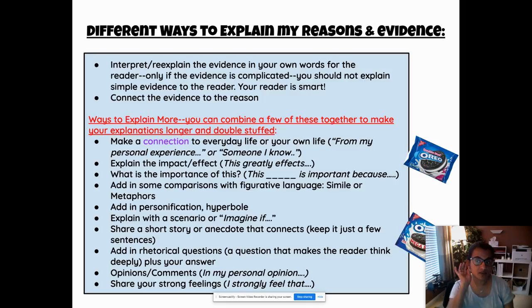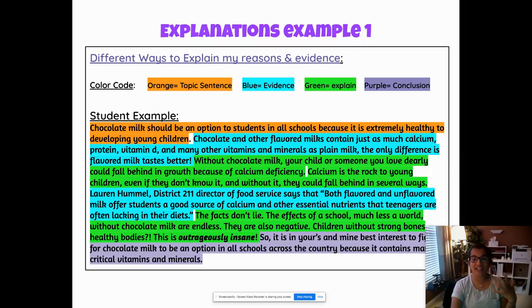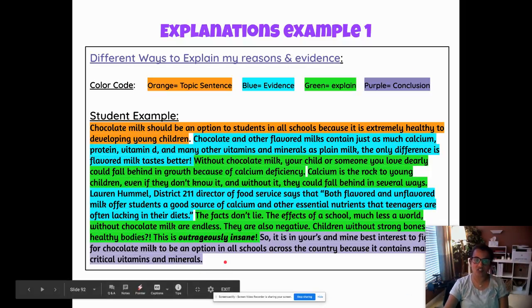Okay. What did you say? Did you say hyperbole? If you did, give me a high five again. Boom. Good job. She's exaggerating. It's endless. Like, come on, it's not endless, right? She's just exaggerating so the reader really feels it, right? They're also negative. Okay, just her opinion, her comment.